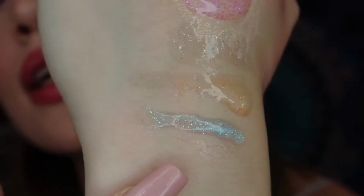But it was so much glitter that it started to feel a little grainy, because you can feel the glitter on your lips. And nobody wants that. So I had to redo it. I was like, no, we need less glitter, we need fewer butterflies. So that was that. I'm going to go ahead and swatch it. You can see the different glitter.